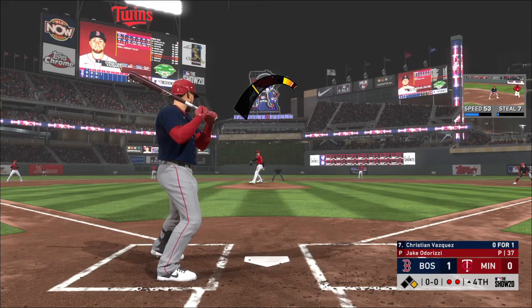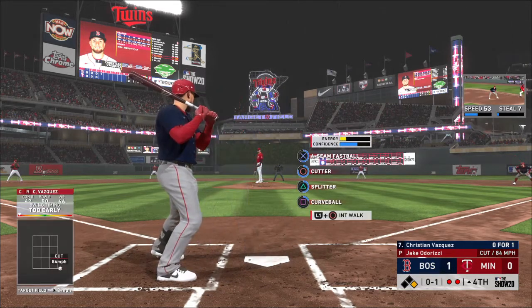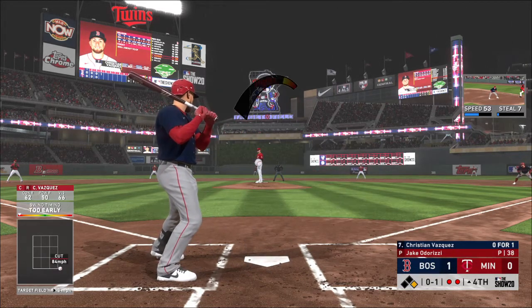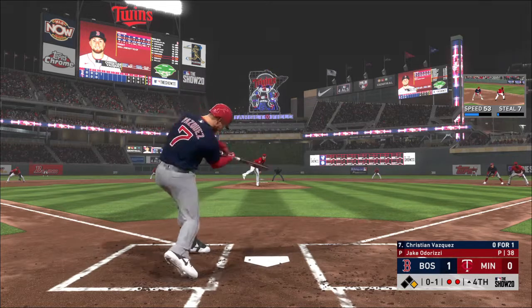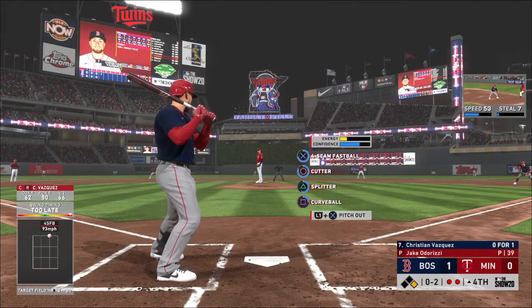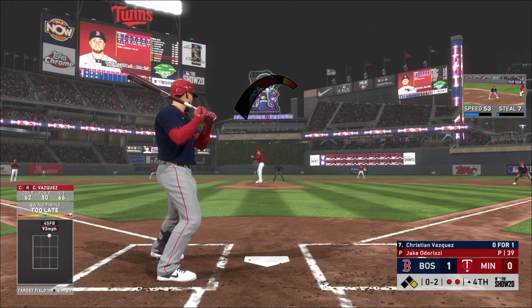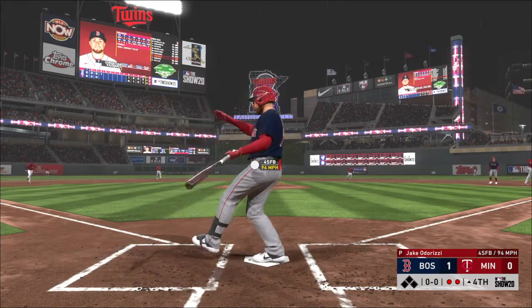Into the box now, Christian Vasquez. As the first pitch to him is swung on and missed for strike one. Just behind the fastball there, two strikes now. This pitcher's bringing it with some high velo. You better get that front foot down early and get ready, or he's going to throw it right by you. Swung on and missed, and that's the final.